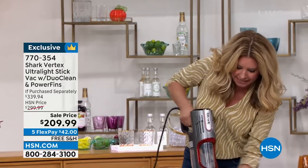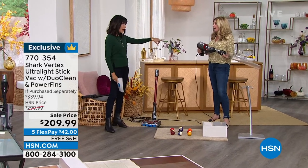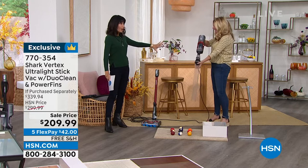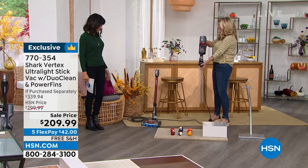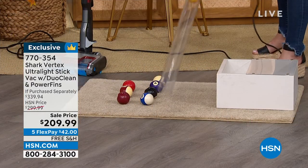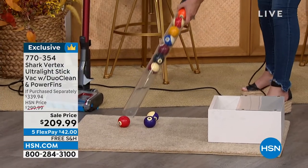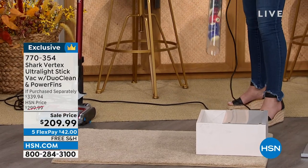Now, Bobby, you've seen these demonstrations before. Oh my gosh, I love this. Billiard balls, right? And this is with the handheld. How often do you see it with a handheld? Never. So I'm going to kick this on. Don't blink, guys. The suction power on this is crazy. Holy cow. This is in handheld mode. It's picking up these billiard balls just like so, holding on to them in handheld mode.